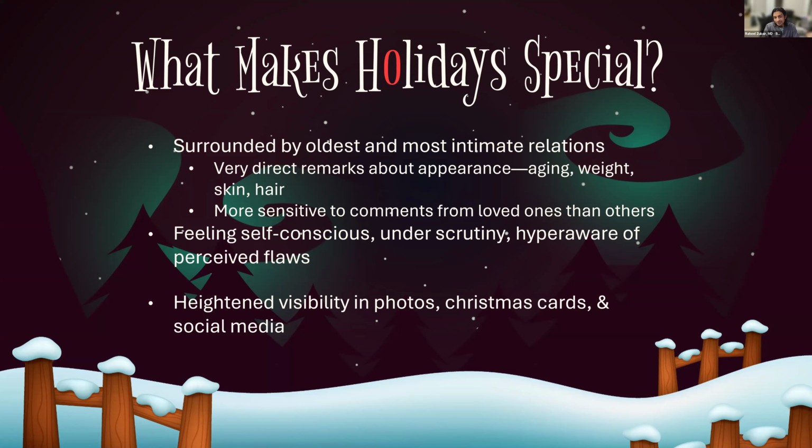But everyone experiences it, and we're more sensitive to the comments we get from our loved ones than from strangers. It's hard to win. You might hear, why aren't you wearing makeup? Why are you wearing too much makeup? And all that results in us feeling self-conscious, feeling under scrutiny, or more aware of our perceived flaws, at least.